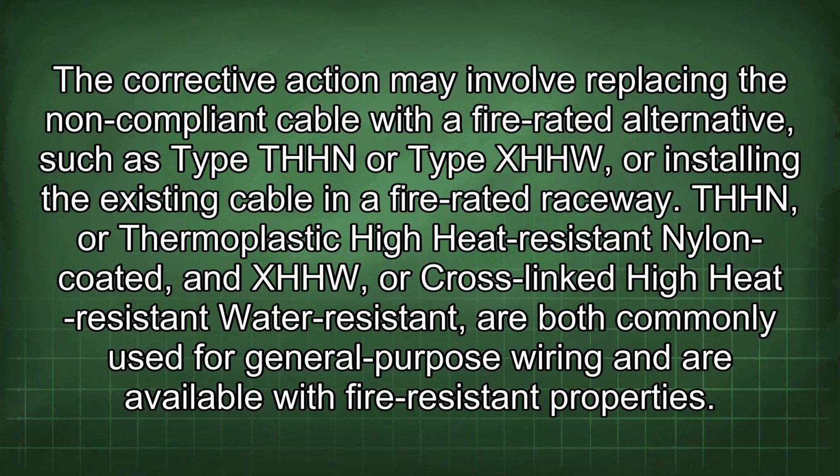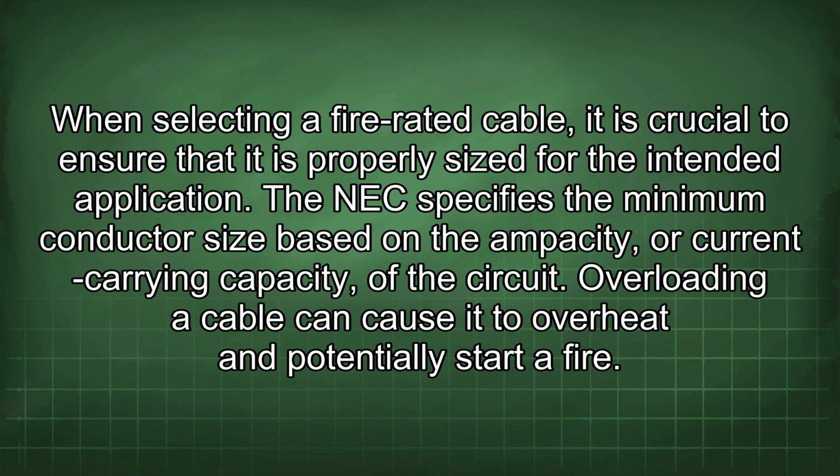When selecting a fire-rated cable, it is crucial to ensure that it is properly sized for the intended application. The NEC specifies the minimum conductor size based on the ampacity, or current carrying capacity, of the circuit. Overloading a cable can cause it to overheat and potentially start a fire.